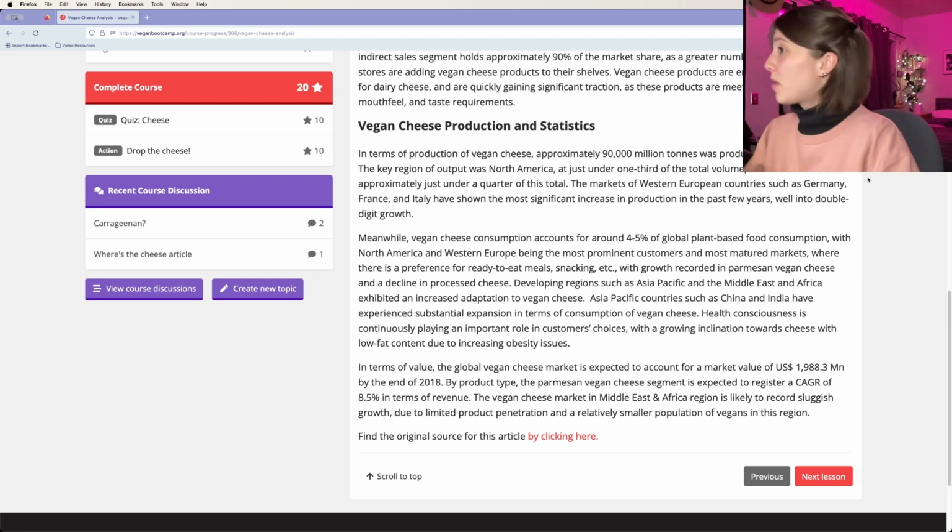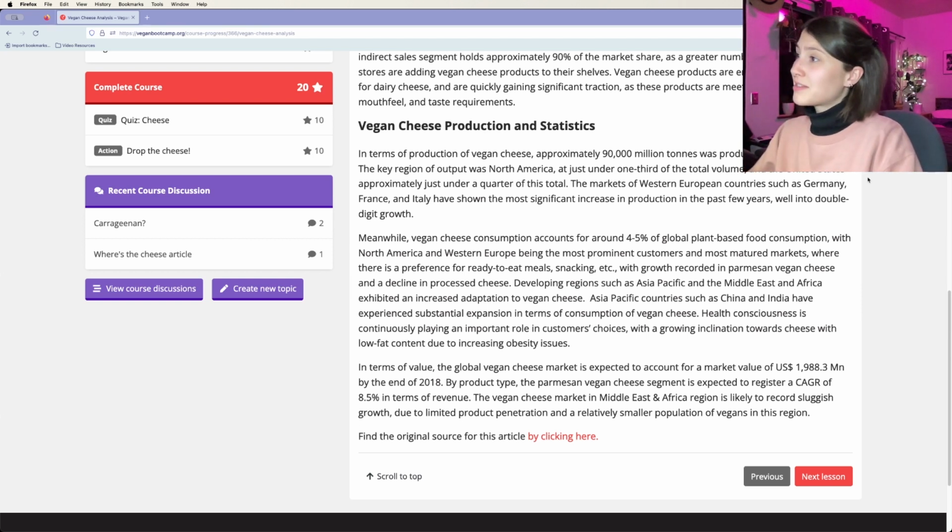All right, approximately 90,000 million tons was produced globally in 2017. The key region of output was North America at just under 1/3 of the total volume, and the United States approximately just under 1/4 of this total. The markets of Western European countries such as Germany, France, and Italy have shown the most significant increase in production in the last few years, well into double-digit growth.